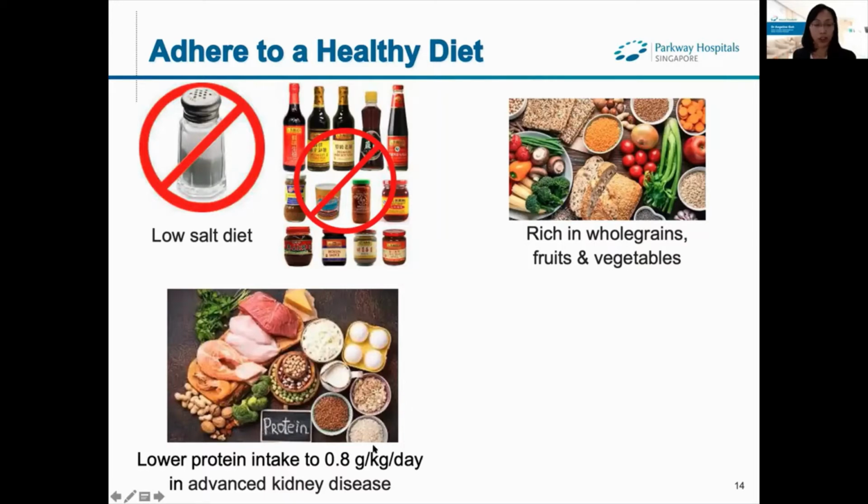For patients who have advanced kidney disease, we advise them to lower their protein intake to about 0.8 grams per kilogram body weight per day. The reason is because the metabolic waste product of protein is removed by the kidneys. The acid generated, especially from meat proteins, has to be removed by the kidneys, and when the kidneys don't function so well, having a high protein intake increases the net acid level in the body and stresses the kidneys.